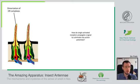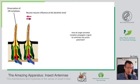We also don't understand very well how the OR complexes with its co-receptors and with other accessory proteins, and perhaps how it heterodimerizes or homodimerizes, and the exact structural biology of how the actual pores form and which receptors might combine with which other receptors in order to transduce the first currents into the cells. We also have some hints that there is neuron-neuron influence at the dendritic level, which we still very poorly understand. This is, of course, the case when there is more than one neuron innervating a single sensillum.